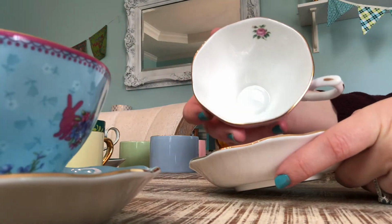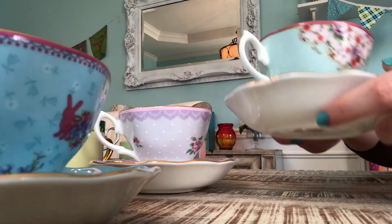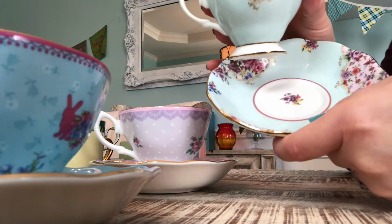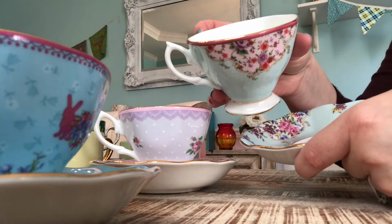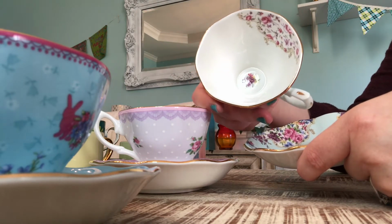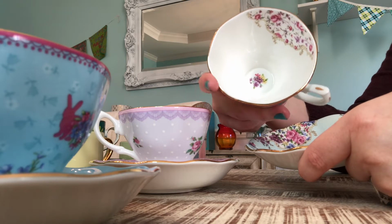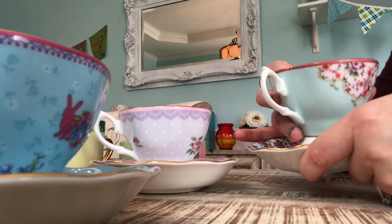And these are all part of that Candy collection. This is the last one of 4 in that collection. I got 2 sets of these. Again, I do a lot of entertaining, and I wanted to make sure that I had enough for everybody. I love the inside of this one, not just the pattern on the drinking part, but the little flowers in the bottom.